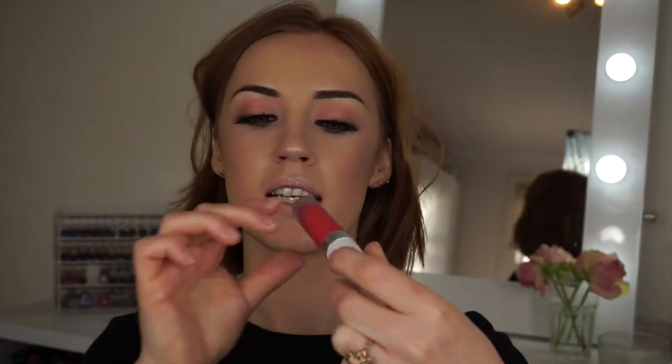Last but not least, guys, I'm gonna go in with my last February favourite, which is my Dose of Colour Coral Crush liquid lipstick. I love Dose of Colour. They're like my newfound love, I think. I think they're super pigmented, and this colour is insane. Could be a little bit bright for some people, but it is such a beautiful colour.